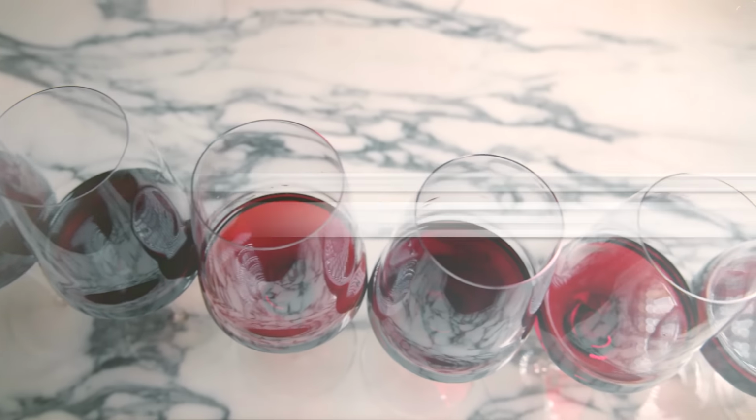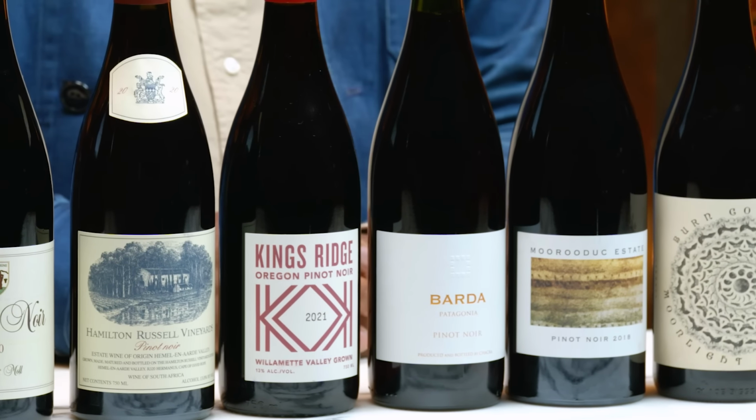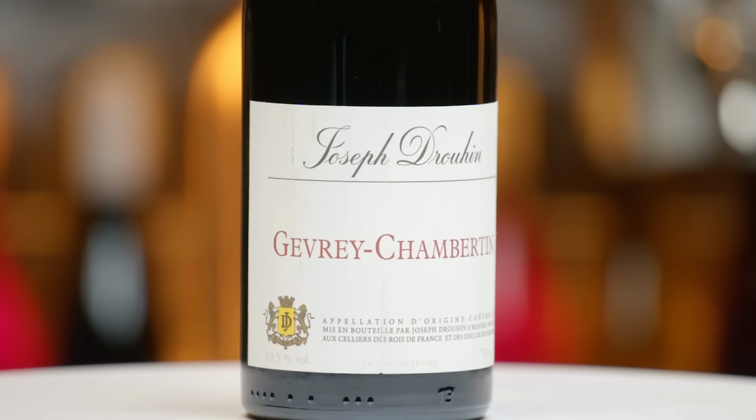This is my favorite way to taste. It's the best way to really get the nuances and the subtleties in the wine. What's amazing about wine is these are all the same grape, Pinot Noir. But what can influence the taste is where they're grown. So microclimates, the soil, all those things have a reflection on the wine, and that's what's really cool about the whole thing. First up, let's start with France.